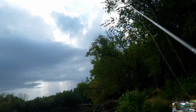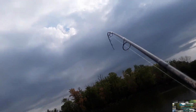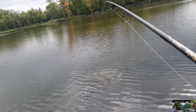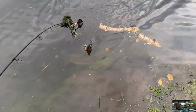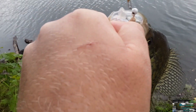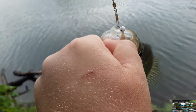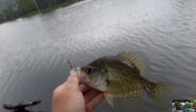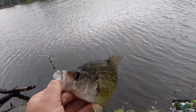Nice one. Alright, we got something that feels kind of nice here. So let's, oh, it's just a bluegill. Just a bluegill. Just jigging a 1-inch Gulp on an under 1-inch jig head, looking for crappies and perch. And there's our first nice crappie, eater size.